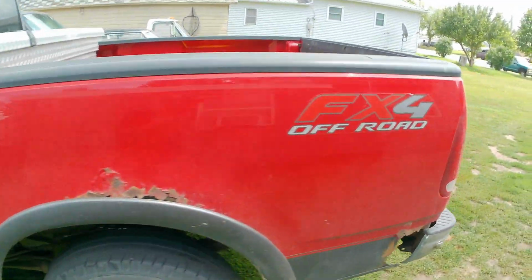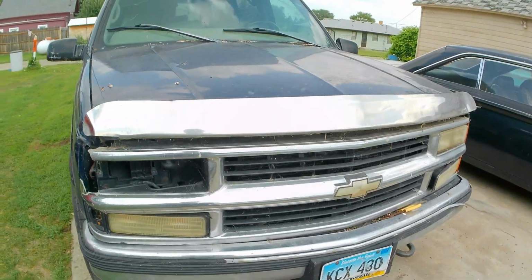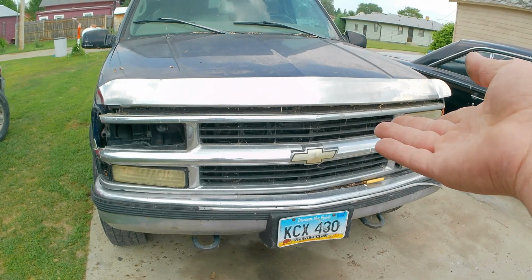So let me know what you think anyways about this here Chevy Tahoe OBS and what I should do with it. You never know what could come out of that.